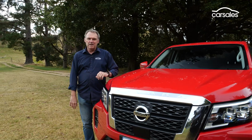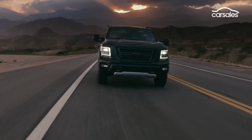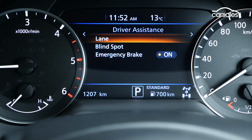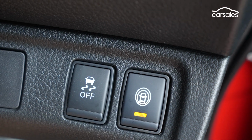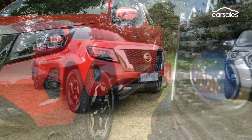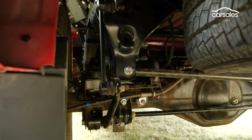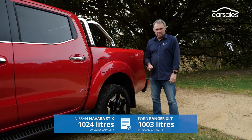Well, first off, you can't miss the big and bold nose, which is inspired by the full-size Titan pickup sold in the USA. Beyond that, there's been some important equipment updates led by the standard fitment of autonomous emergency braking and related driver assist systems. In this regard, the Navara is catching up to the ute pack including Ranger, rather than truly leaping ahead. Another key change is strengthening of the rear axle, which helps increase the payload to just over a tonne, and it also just edges the XLT.